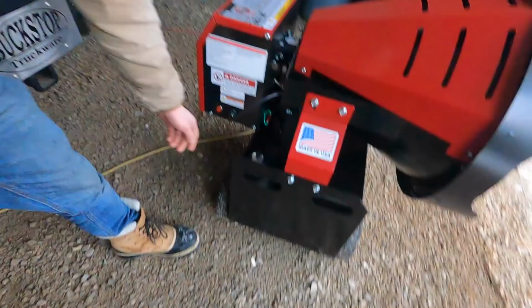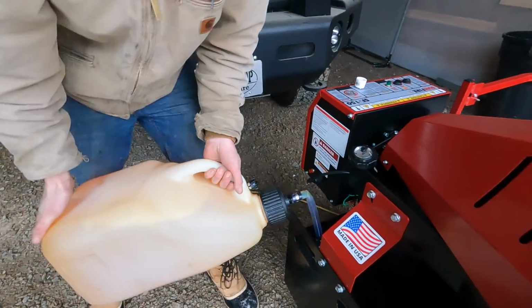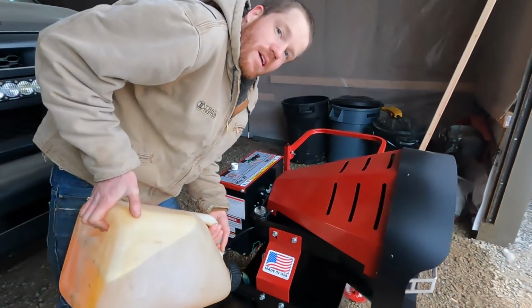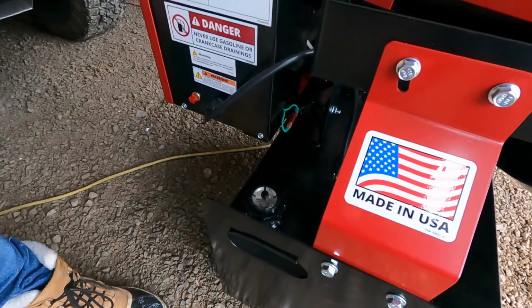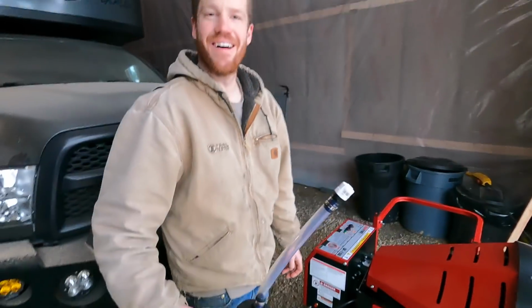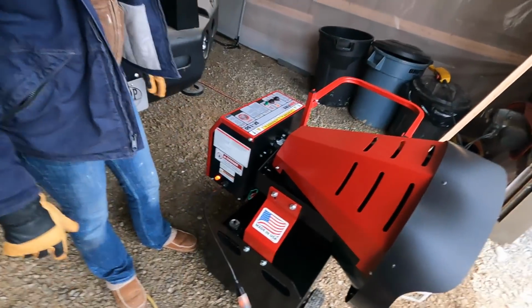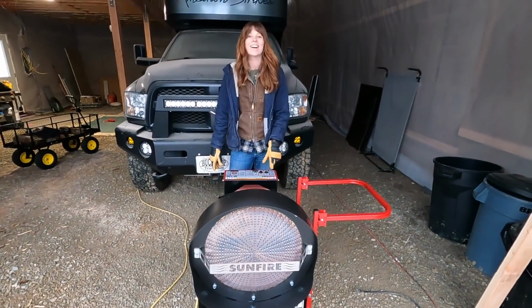Okay. All right, the Sunfire instructions are very, very simple. You put diesel in it and you turn it on. Oh, that's cool. It's got a fuel gauge built into the cap. Quarter tank. So it takes 20 gallons? I don't know. It kind of looks like about 20. Okay. The instructions are literally just to hit this button. So, are you ready? Yep.